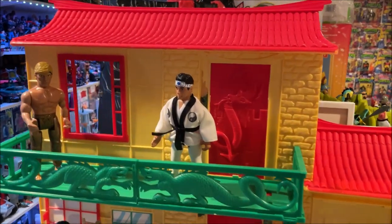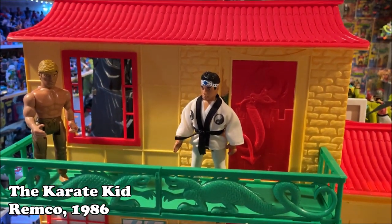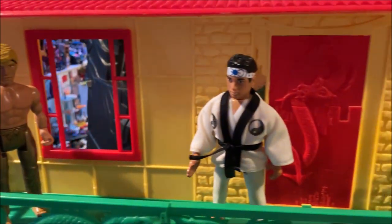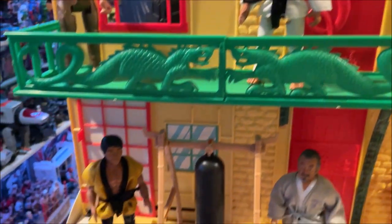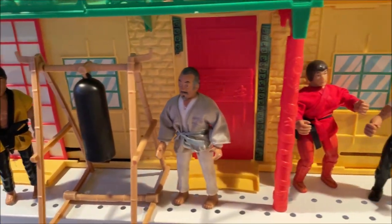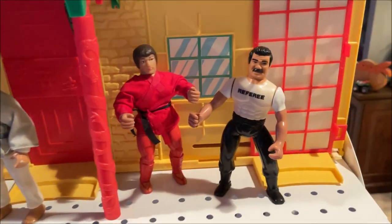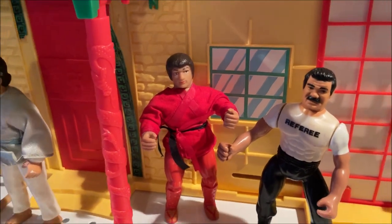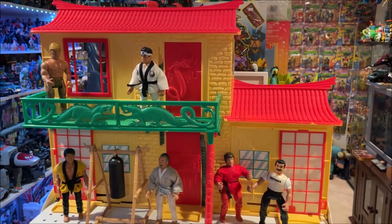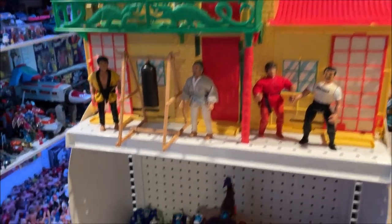And here is my Attack Alley playset from the Karate Kid Remco line. Got Johnny there, Daniel, Chosen, Mr. Miyagi. Got the referee, and that's a knockoff dude there. Great playset, rare playset. I was really happy to find that when I did.